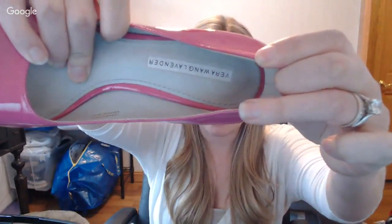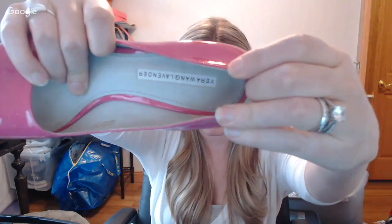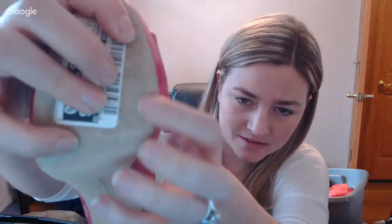So these are adorable. And this is another great brand to pick up. Vera Wang Lavender. Hopefully you can see that. These are in perfect condition. They have been worn. Once I get the sticker off, I'll sandpaper the bottom. You can kind of see the bottom's a little roughed up.